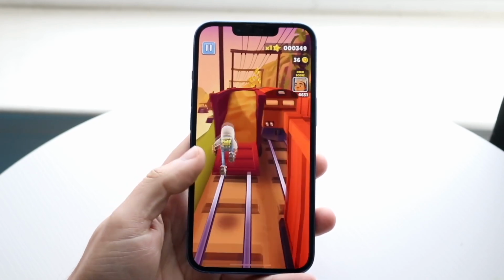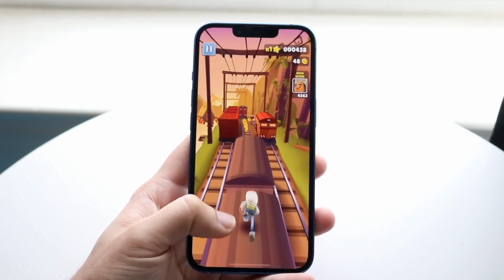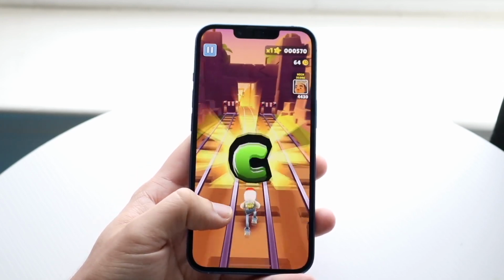On the back side, you have the standard glass back dual camera setup on the top left. In the middle, you have wireless charging with MagSafe capability, and you're getting IP certification on this phone, and there's still a lot to like about a phone like this. I think it still looks very good.